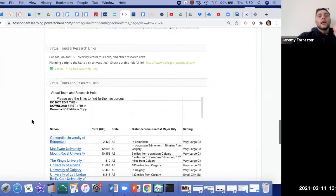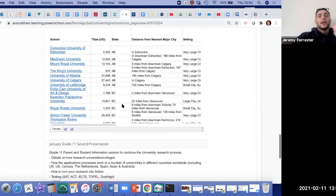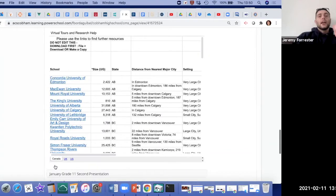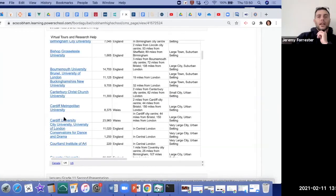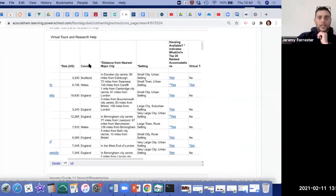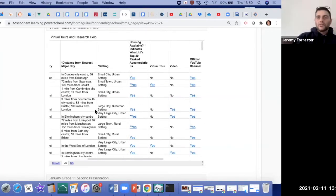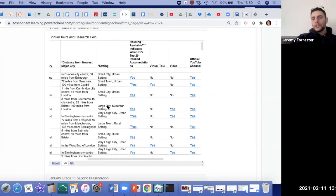Another really useful resource you might find is this sheet that we've uploaded in here. It's got Canada, US and UK, and it's got all the universities in the UK, or the majority of them, okay, with the size of the undergraduate population, the country, England, Scotland, Wales, which it's in, just things to do with the setting and the distance to a major city. So that gives you a general kind of like idea about location, whether or not it's rural or in an urban area or so on.